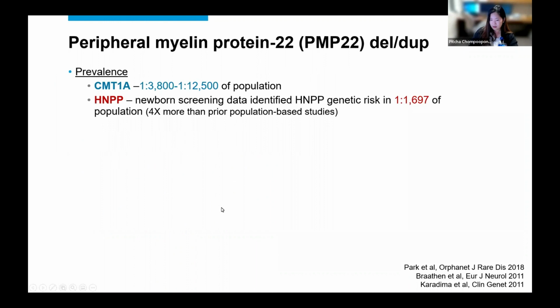So among all inherited neurologic disease, CMT1A and HNPP are probably the most common genetic neuropathy. The reported prevalence from population-based studies in CMT1A is as high as 1 in 3,800 people. And then in HNPP, there's a large discrepancy between prevalence from recent newborn screening data, which is 4 times higher than population-based studies, which suggests that this condition is probably very underdiagnosed.